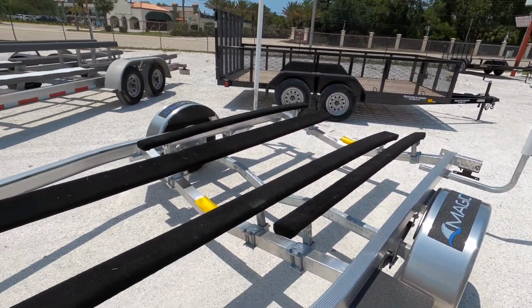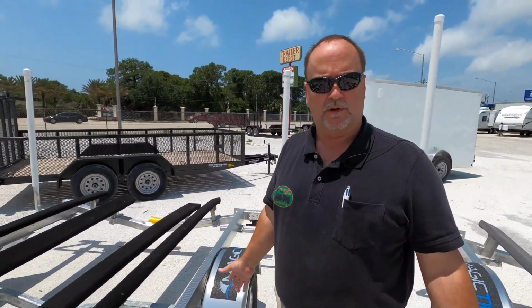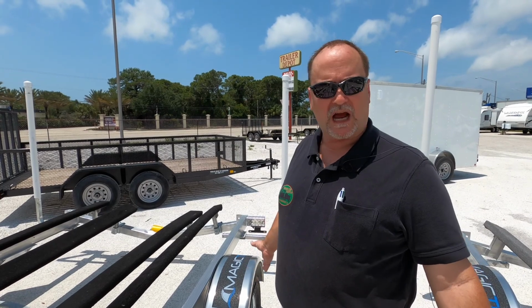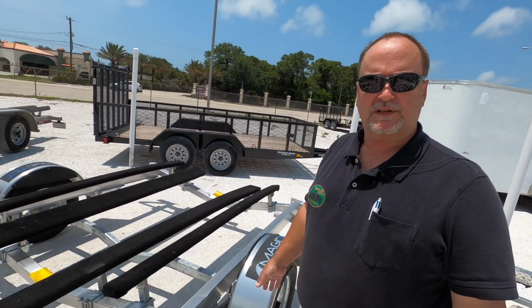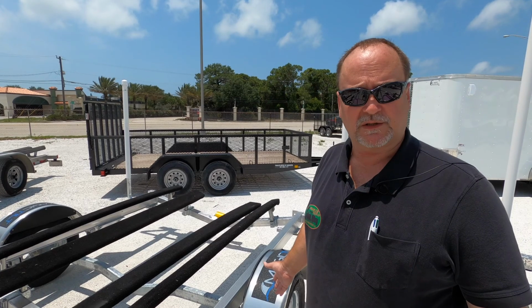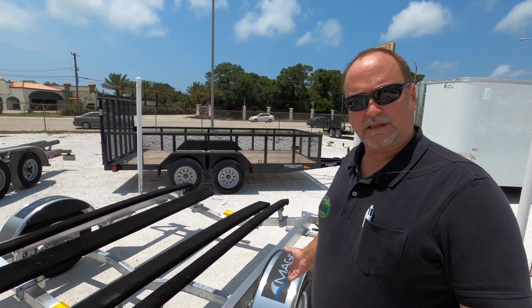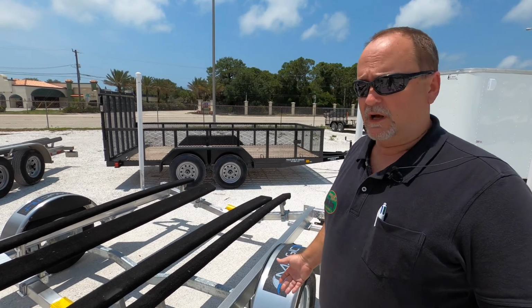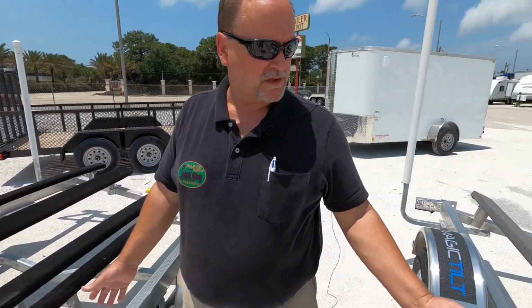The main thing about spring axle trailers in a saltwater environment is the springs are consumable. You just have to accept that. They're like tires, anything like that. If you take care of them, you might get 6 or 7 years out of a set of springs. If you do not take care of them, you'll be lucky to get 1 or 2 years out of a set of springs. Not really expensive to replace. They are a little bit less expensive to purchase. But most people want to go with the torsions, which is our next ones.